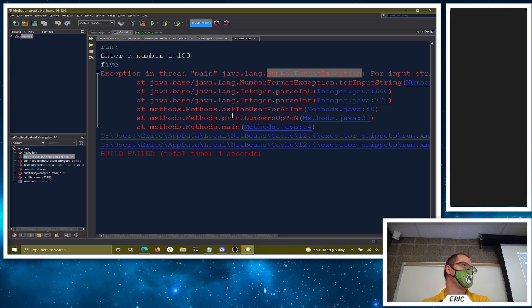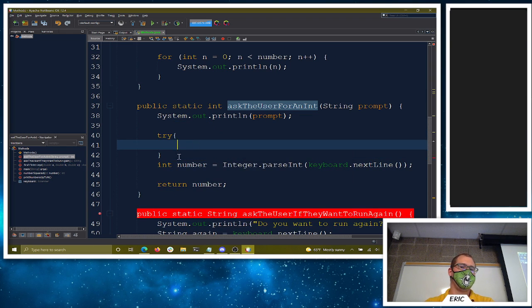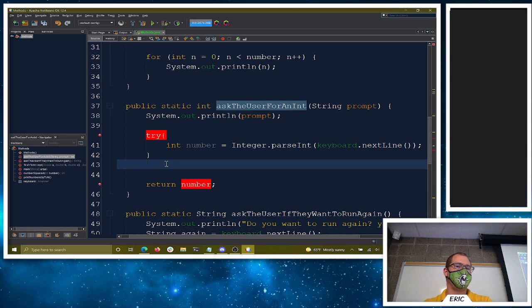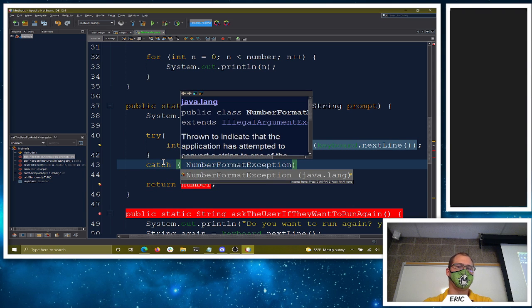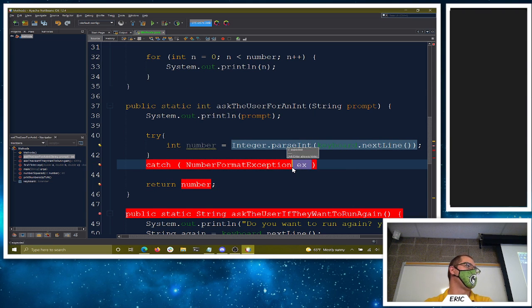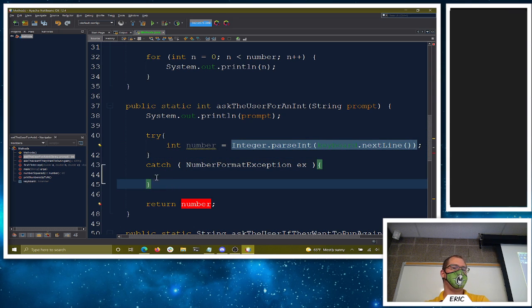This is the particular error, and you can have all sorts of very specific named exceptions that are nice and helpful that we need to deal with. If we get a number format exception, we want to not crash. To do that, if you know something might crash in Java, we use a special keyword called try. Try says, I'm going to do something that might crash, but let me try it anyway. Then to deal with that exception, we say catch. What do we want to catch? We want to catch a number format exception. I'm going to call it EX here: the type of exception, then what we're calling it, and then another set of curly braces. Anything that could crash goes inside try, and what you want to do about it if it does crash goes into catch.